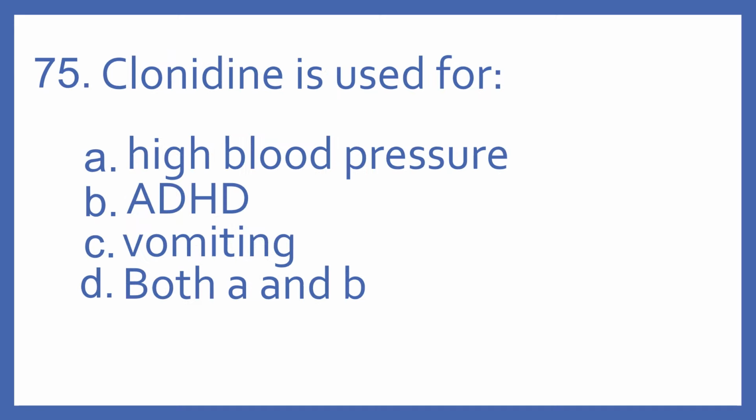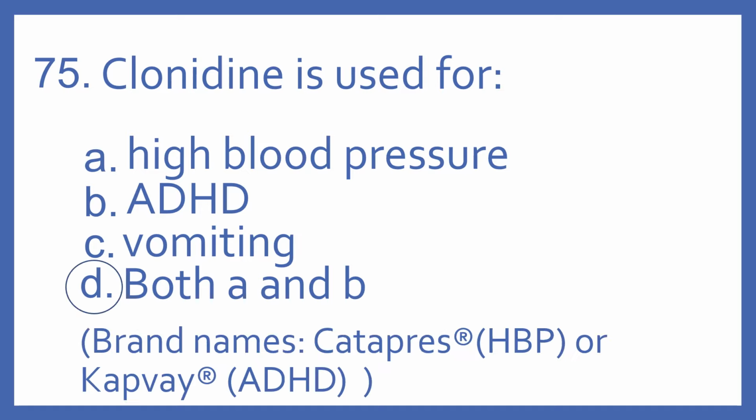Number 75. Clonidine is used for A. High blood pressure, B. ADHD, C. Vomiting, or D. Both A and B. And the answer is D. Both A and B. Clonidine is used for both high blood pressure and ADHD. Catapres is a brand name marketed for high blood pressure, and Kapvay is the brand name marketed for ADHD.